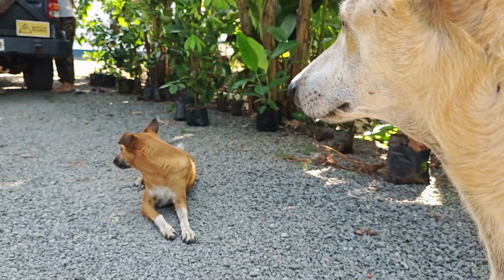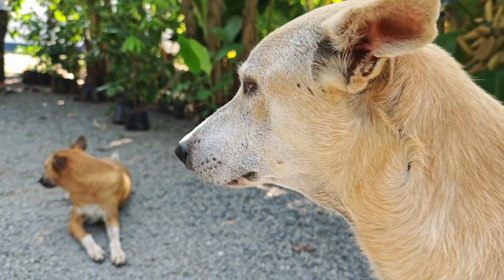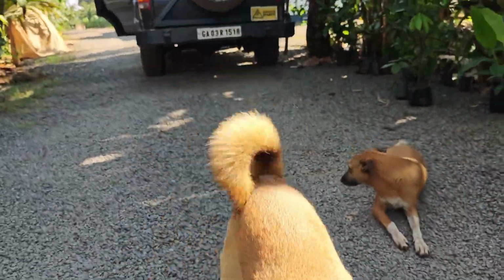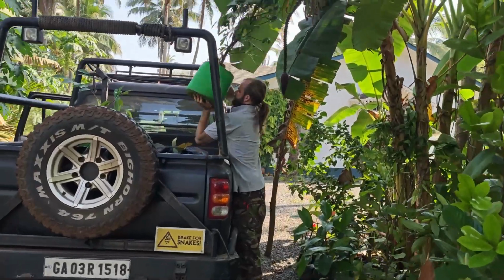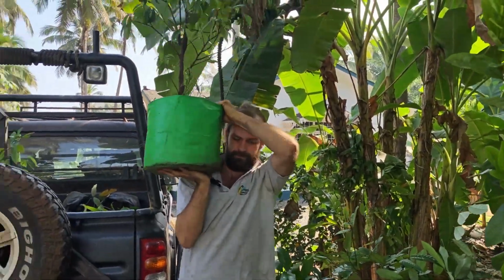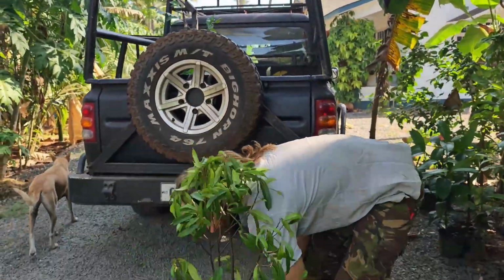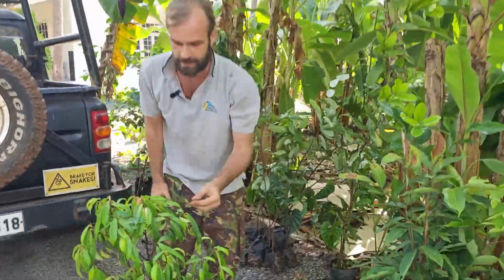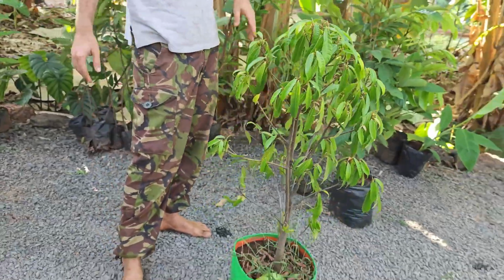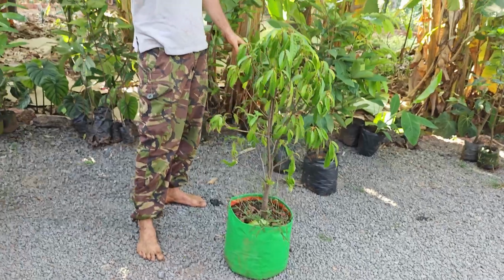Okay, next. What have we got? Superstar tree time. This, everyone, is Ficus nervosa, which is probably one of my favorite trees of all time.